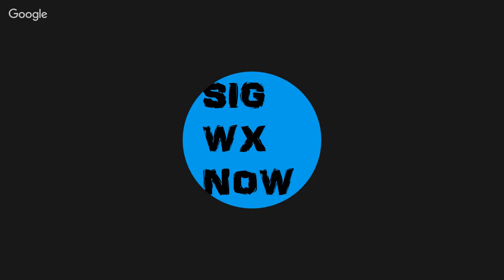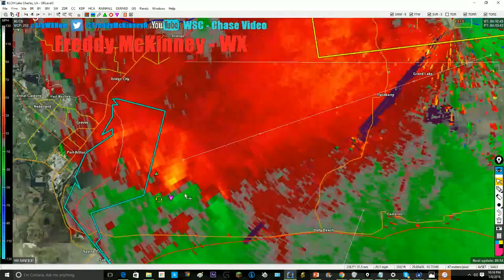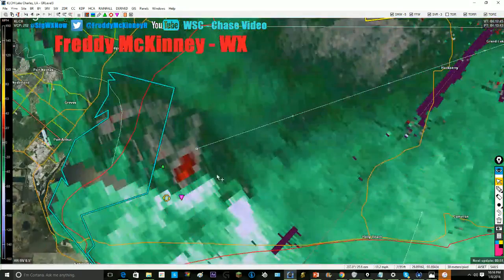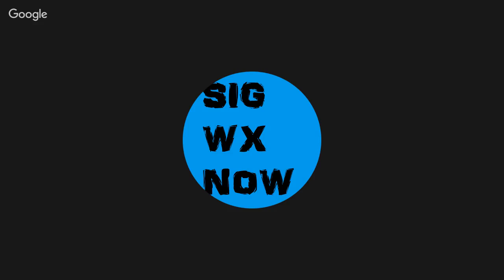Now moving on to another storm. Very strong rotation with this storm. The storm is heading towards Hackberry, and I'm seeing a very strong rotation with this storm. Dangerous storm. There's actually a pretty good chance of maybe predicting a tornado even, as it's heading towards the east northeast of Hackberry. So heads up Hackberry, there's a pretty good chance of this being issued as a tornado warning.